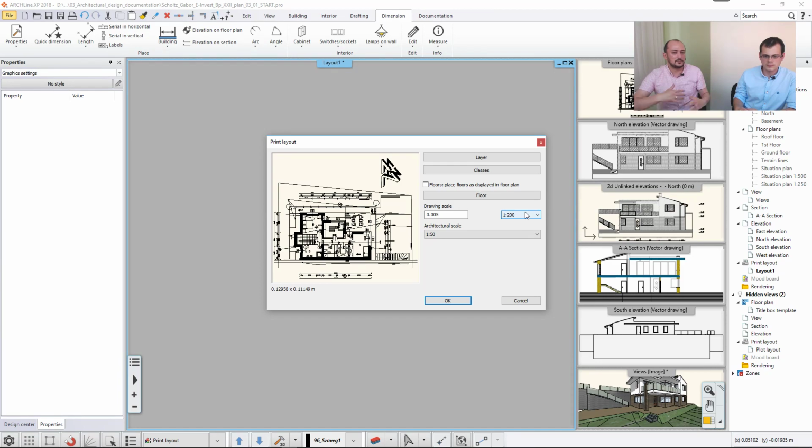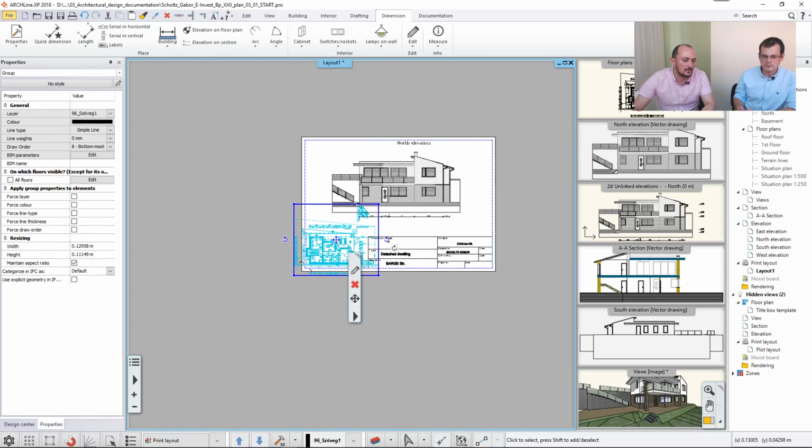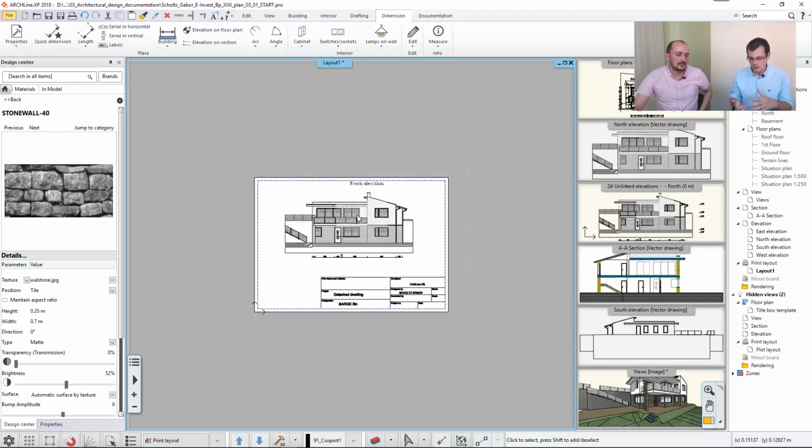So at any point you can make changes, you can update, you can remove, you can rotate, because this part is actually behaving like a regular object. You can move it, you can rotate it, you can even remove it or change the layer settings, whatever you wish, you can do that. Still, it's a living connection with the model, so the changes work both ways.